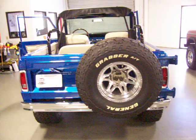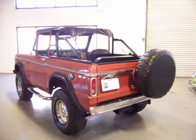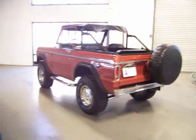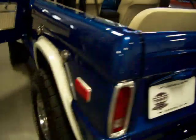If you've been in the market for a nice early Ford Bronco classic and you want a quality rig ready to hit the road, you don't want to miss out on this electric blue metallic one. It's a '75. We also will be putting this beautiful '69 on the market soon too, and it's pretty much of equal quality as well. So two Broncos to choose from, but this '75 is one you don't want to miss out on.